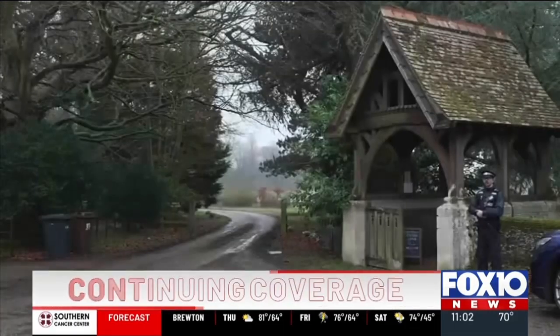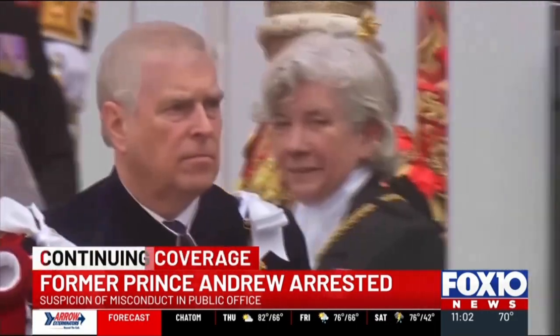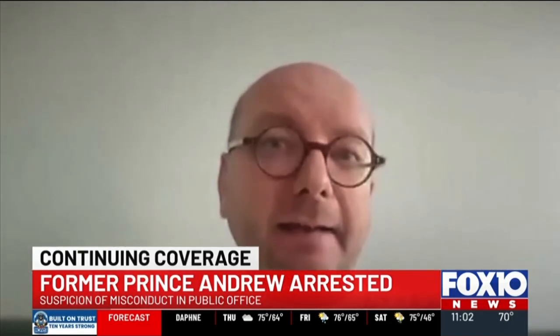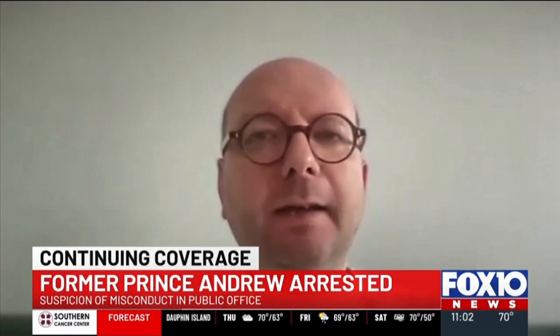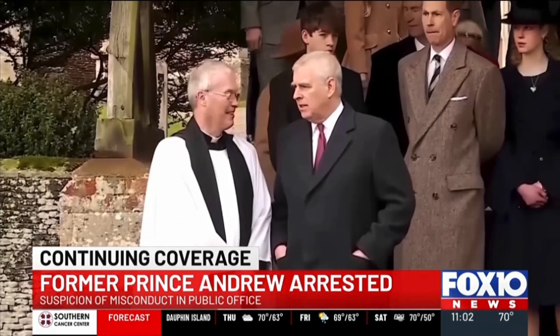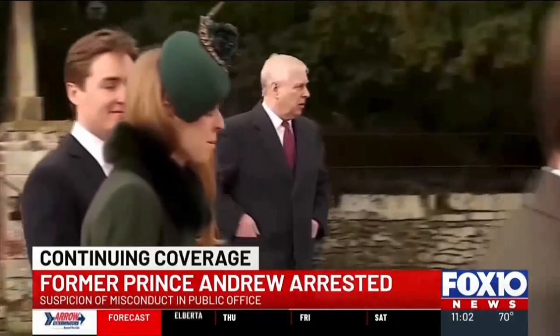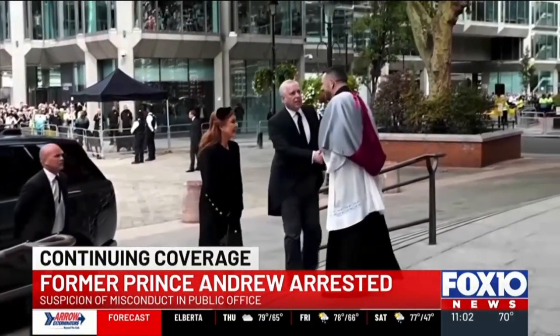Police searching the home of former Prince Andrew Thursday, now under arrest over his ties to sex offender Jeffrey Epstein, charged with suspicion of misconduct in public office. This is the most spectacular fall from grace for a member of the royal family in modern times. Earlier this month, authorities said they were investigating claims that Andrew shared confidential government documents with Epstein while serving as UK trade envoy back in 2010.